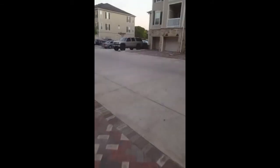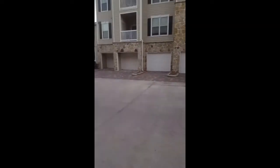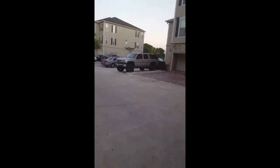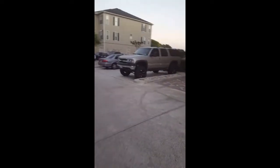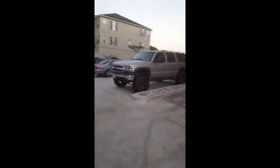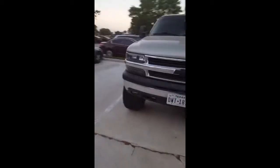We'll go look at the burb here for a minute. This is a 2001 Suburban. It is 2-wheel drive. But this is a 2001 Suburban. I'm sorry if it's windy. It's super windy out here. I'm sorry if y'all can't really hear. I'm trying to hold the mic.